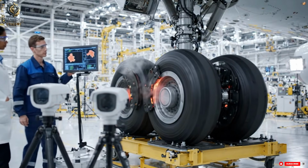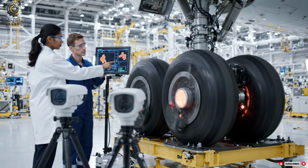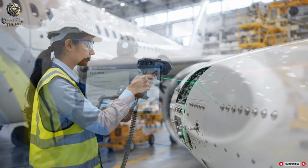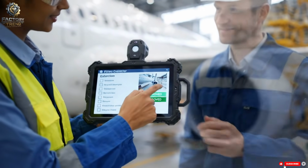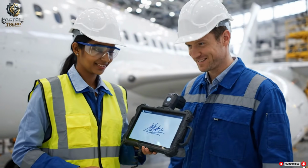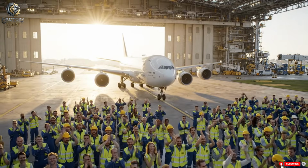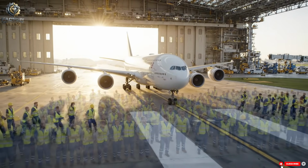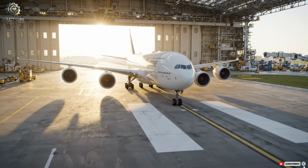Stopping safely is just as important as taking off. One final inspection confirms that every manufacturing step has met aerospace certification standards. From raw metal and carbon fiber to one of Europe's greatest engineering achievements, this moment belongs to every skilled worker behind it.